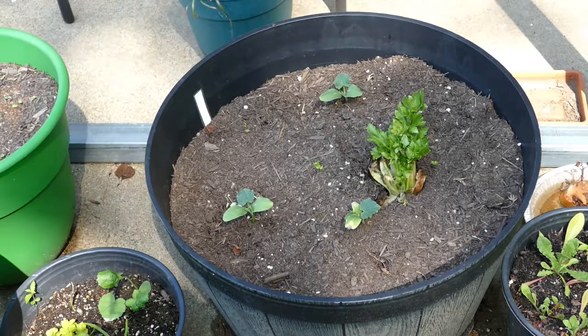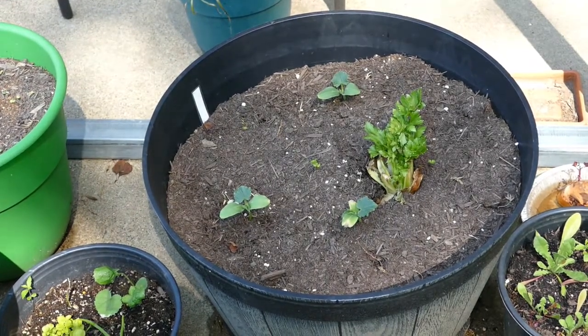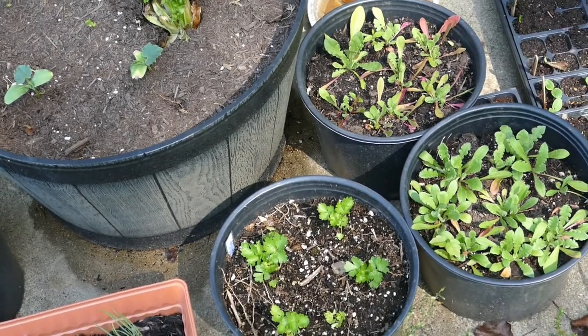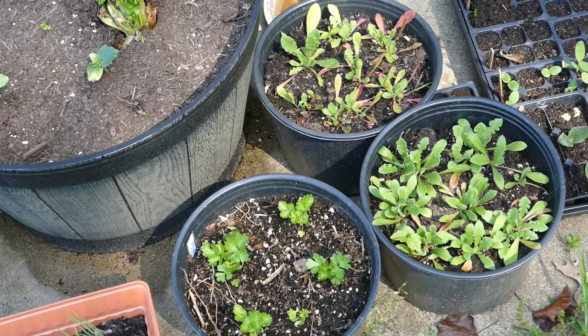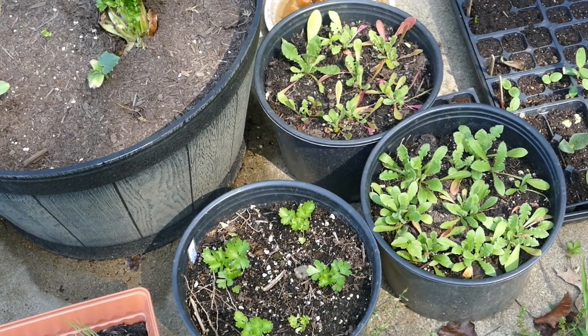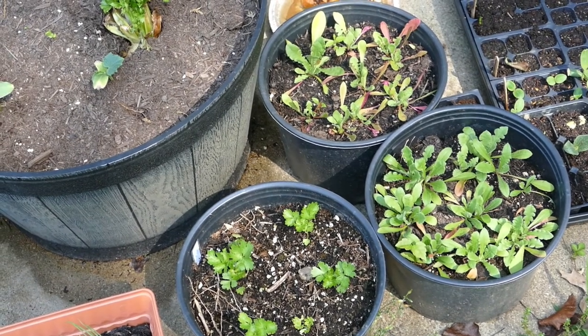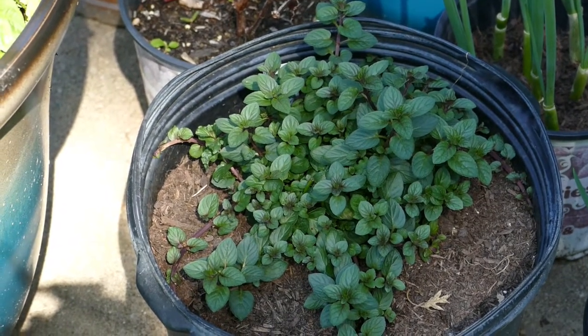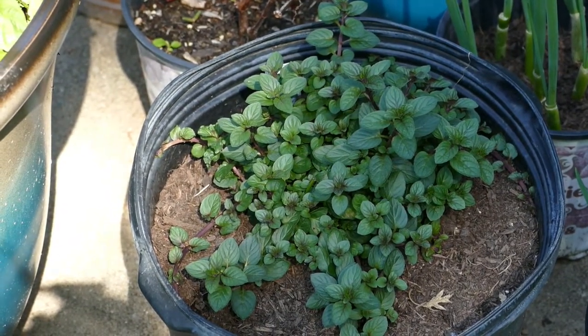Grocery store celery and extra cucumber plants. Status flowers on the top and on the right, and celeriac in the bottom. I don't know if you remember what this looked like last week or not, but it's grown a lot.